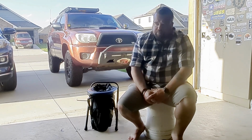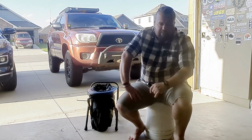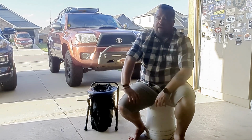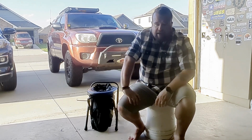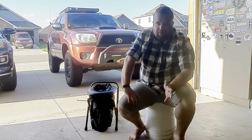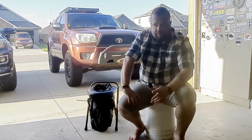And I was doing some research, trying to figure out how I was going to solve this problem. This is how I normally approach gear and modifications to the vehicle and stuff like that: find a problem, then fix the problem. So I identified my problem. That was I needed a better way to handle business in the backwoods than just digging a hole. So I started looking, talking to some of my buddies.